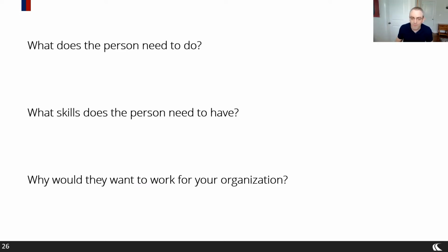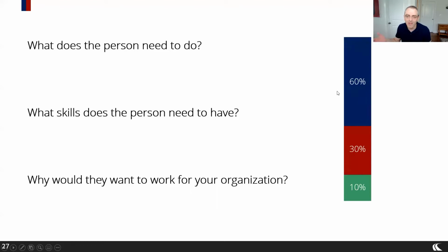So that's the general flow of that information, and it's broken down in this way. Most of it is about the responsibilities, a smaller part about the qualifications, and then a bit at the end, or the beginning, if you're Penn, about why you want to work at this institution.